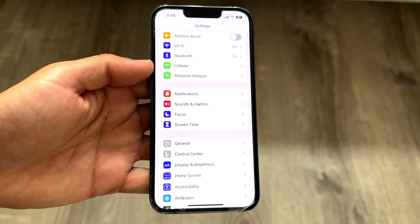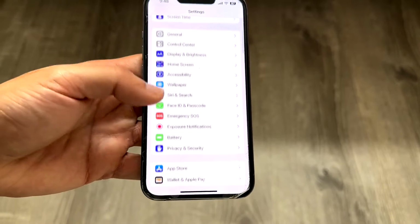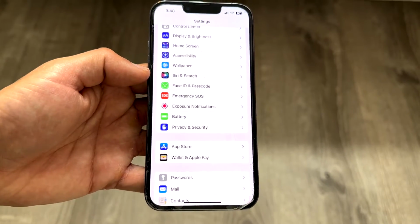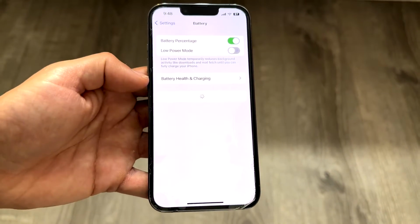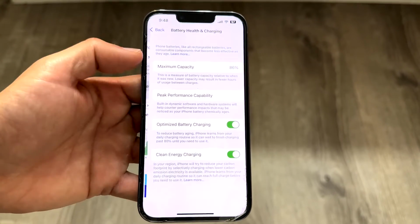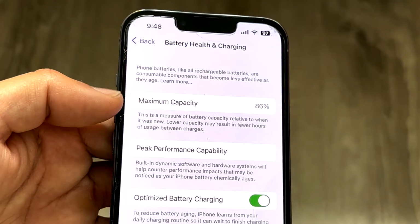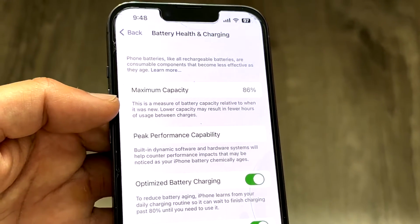So making my way over to my settings, you can basically see that I have my standard settings here. Scrolling down into my battery option, still on iOS 16 something right now. Clicking on battery, you'll see this particular panel come up. And then if I click on battery health and charging, you will see that from 2 years of usage on my particular iPhone 13 Pro, I'm at 86%.